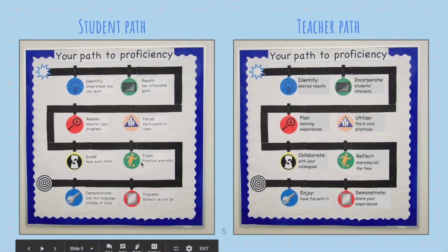This is actually a picture of a bulletin board in my classroom. About 7 years ago, Nicole Naditz, the ACTFL Teacher of the Year, had done a similar kind of path to proficiency as her syllabus. And I thought that is such a great idea. I'm going to make this something that my students can see all the time. Of course, I changed some of the wording, but it's in front of my students' eyes all the time. And their path is identify, reach, focus, assess, guide, train, process, and demonstrate.